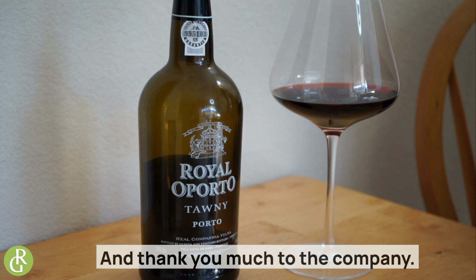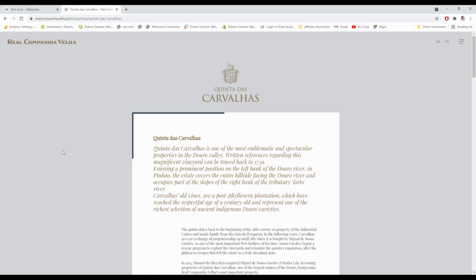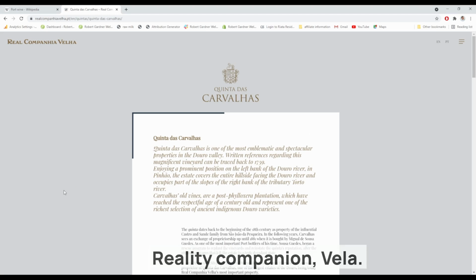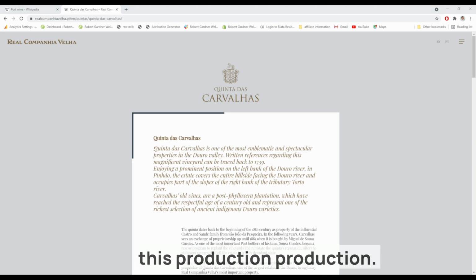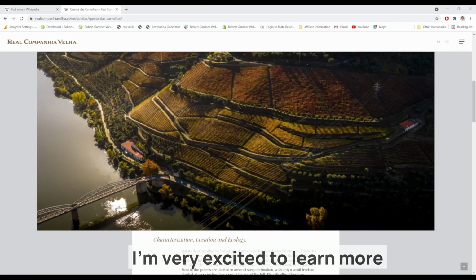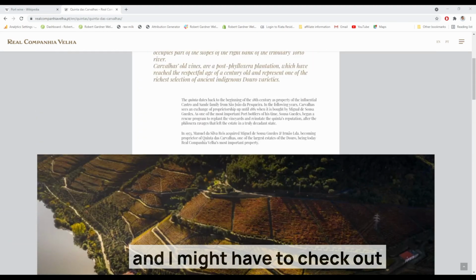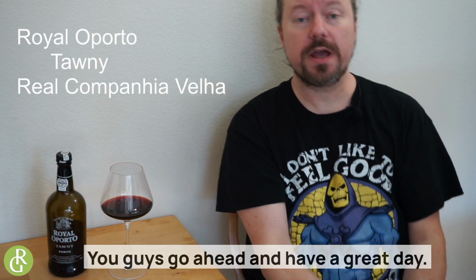And thank you so much to the company. I'm going to pull up their website again. Real Companhia Velha, I think is how you pronounce it. I hope I'm pronouncing that correctly. Thank you very much for this production. This bottle is really, really tasty. I'm very excited to learn more, and I might have to check out more from this specific company and see what else is available.